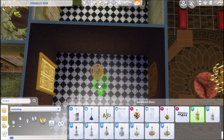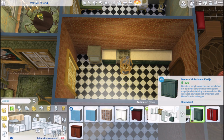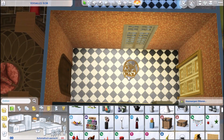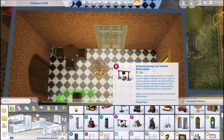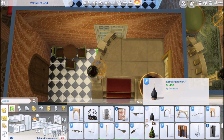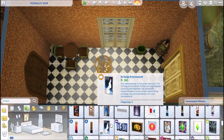So here I am actually building a kitchen. It is on camera. It isn't ideal if you want to eat in the dining room. It is on the other side. Not completely on the other side, but it is quite far, so I guess it's not ideal, but you can eat at this table.